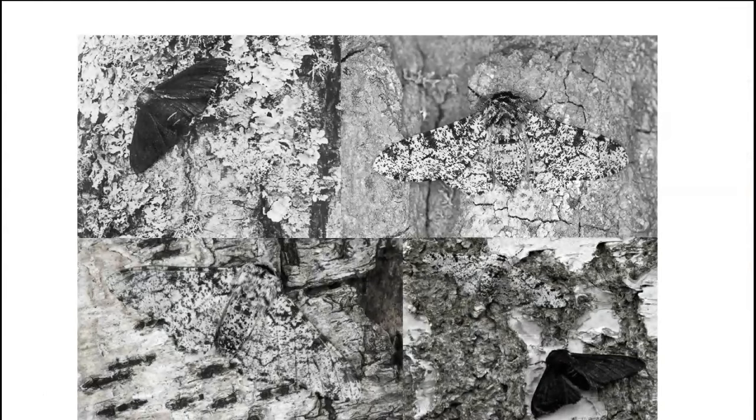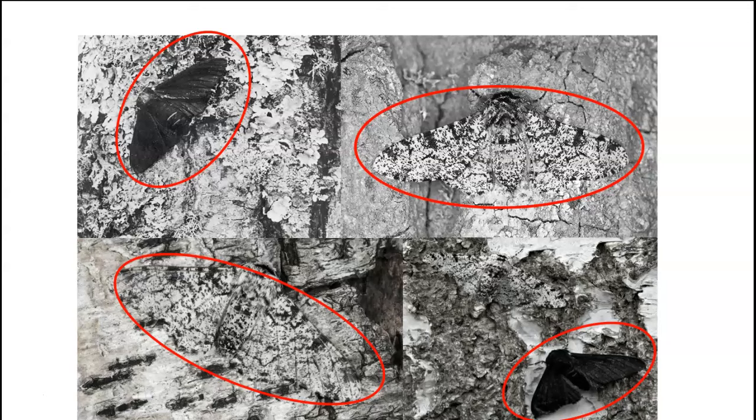Can you find the moths? There's one more, do you see it?